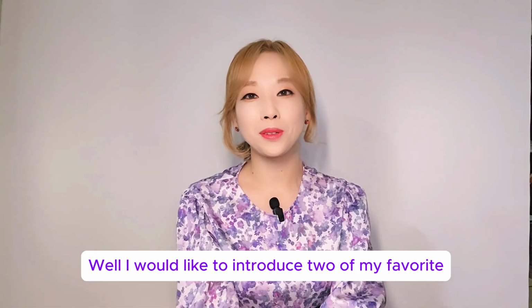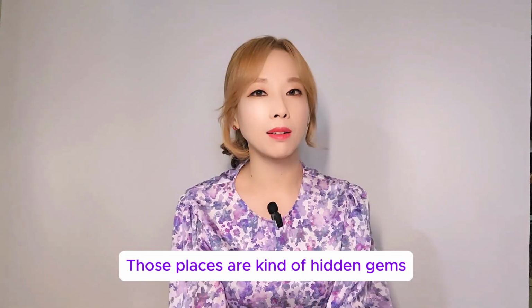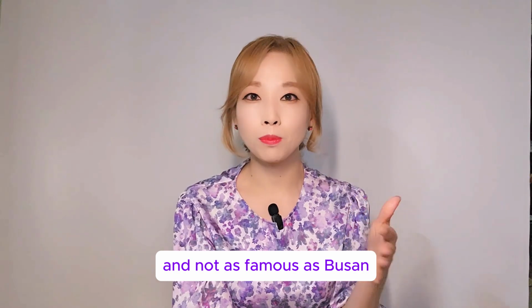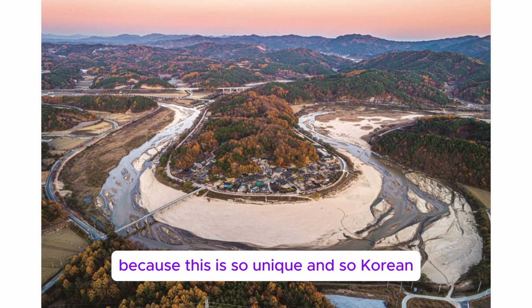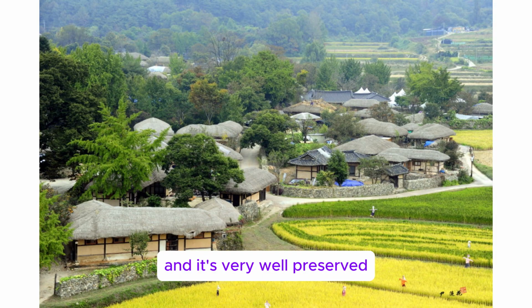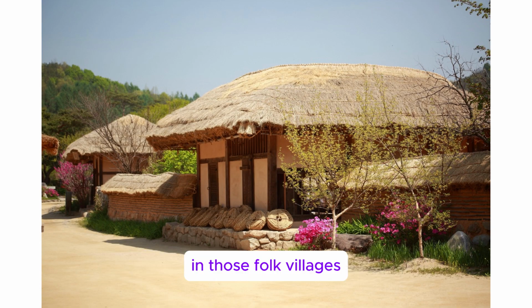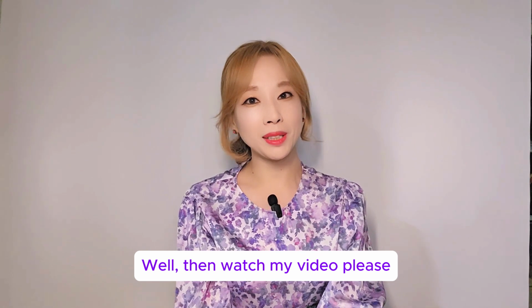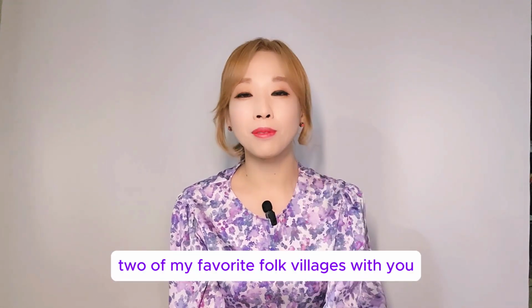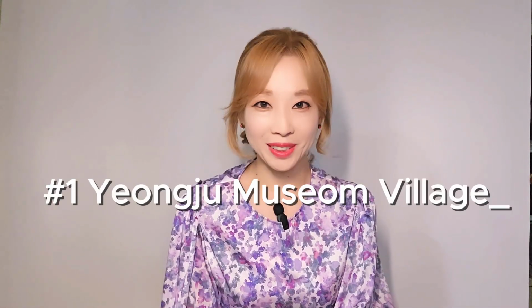Well, I would like to introduce two of my favorite folk villages in Korea. Those places are kind of hidden gems and not as famous as Busan, Jeju, or Jeonju, but I think you will love it because this is so unique and so Korean, and it's very well preserved, and so you would see people living there in those folk villages. So are you interested? Well, then watch my video please, because I'm gonna share two of my favorite folk villages with you. Ready, go! Number one, Yeongju Museum Village.